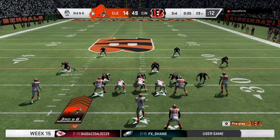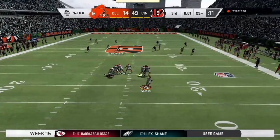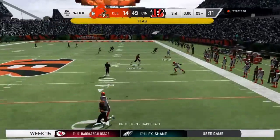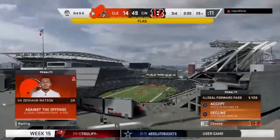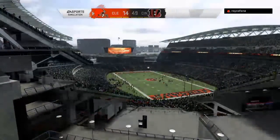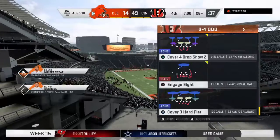Let's go, D. Big series right now. They'll fake the handoff. Now Watson, escaping the pressure right. Going deep here. And that is intercepted on the sideline. Wait, no. They'll say no. It was caught out of bounds. So this is just an incompletion here.